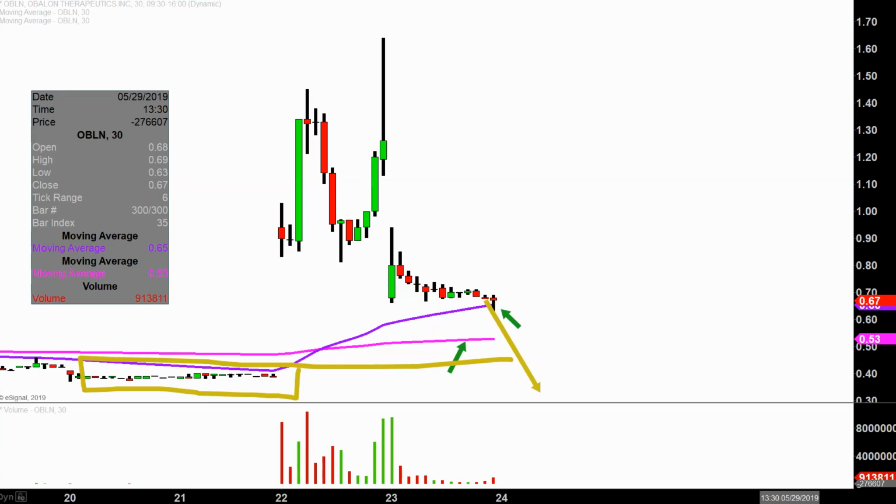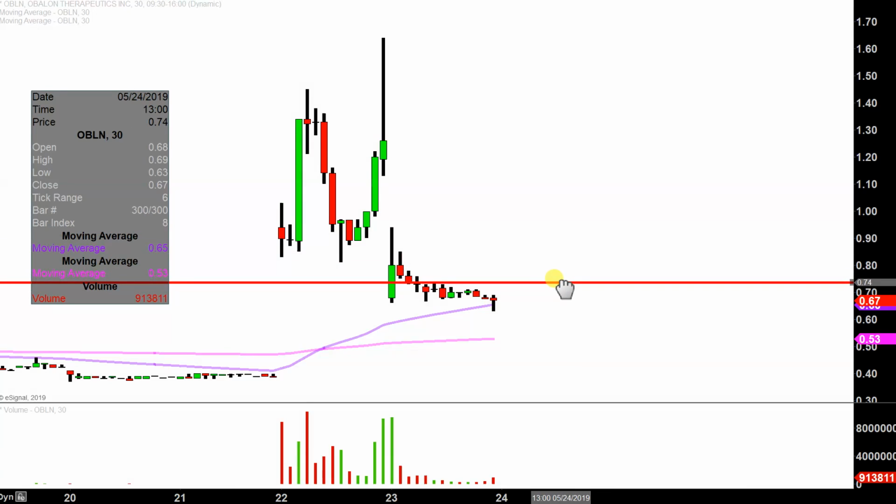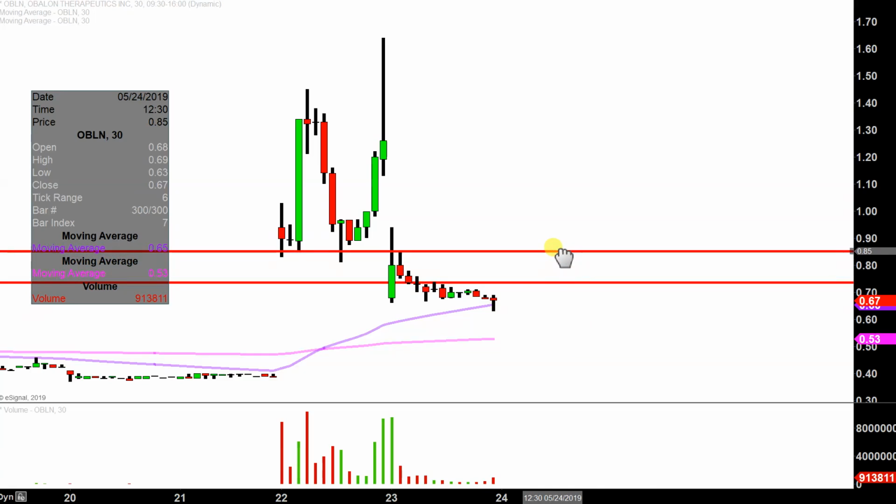In the event there's some sort of bounce, let's talk about a couple of areas of resistance quick. First key level to watch from a resistance standpoint right there at 75 cents. So 75, and if the price can push up through there, the next key level would be that former area of support. I'm going to call that right up around the 85-cent mark.